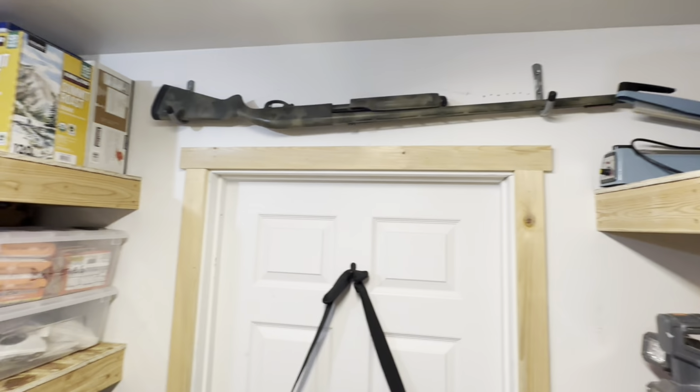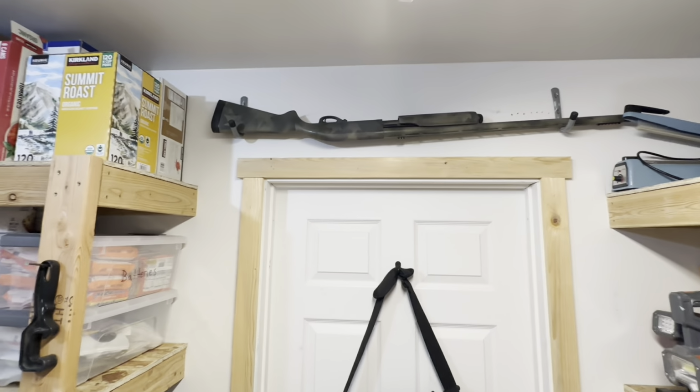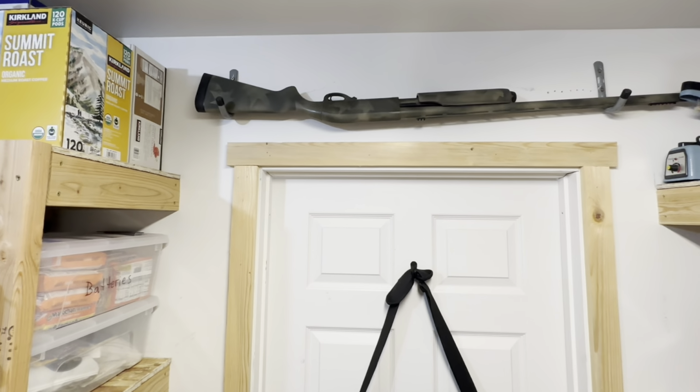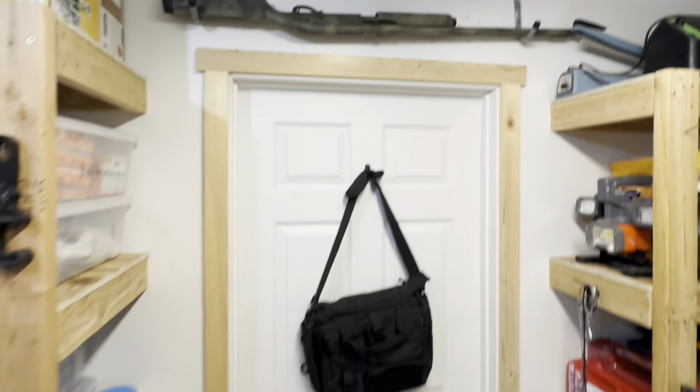And then next to that is a turkey gun. So we're in fall turkey season right now. So if there's turkeys out, I just keep that as readily available as I can. That way I can take a turkey when I get the opportunity.